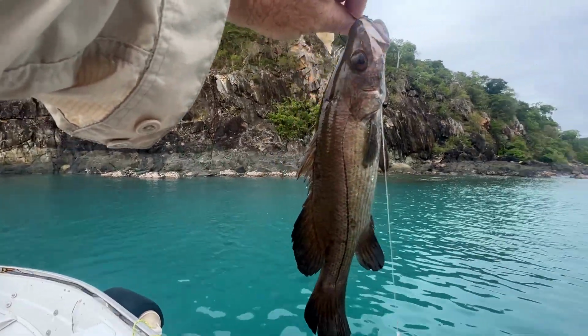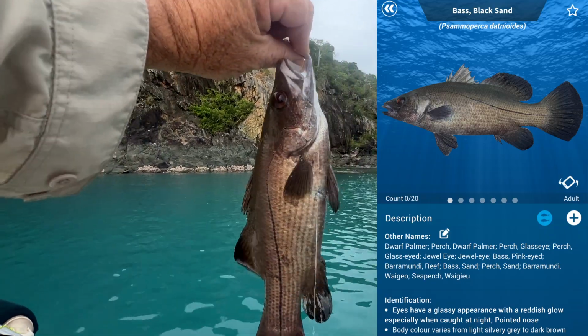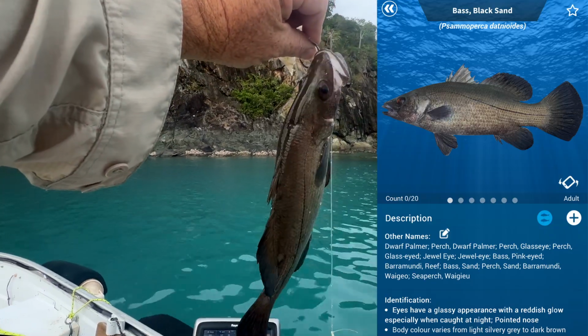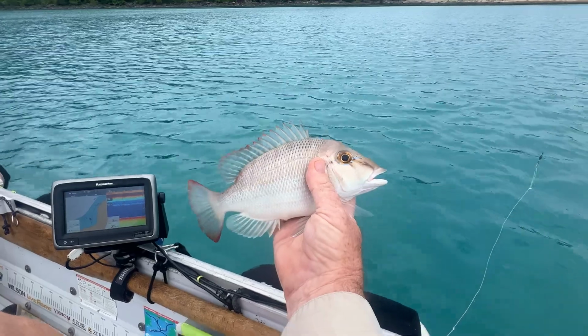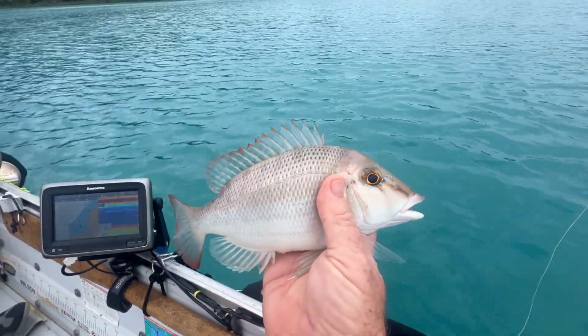First fish for the day. I think they're called a sand bass. I'm not 100% sure. But anyway, I'm going to chuck him back in. He's not staying on board. Fish number 2. Little grassy. Way undersized though, so he's going back.